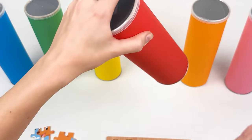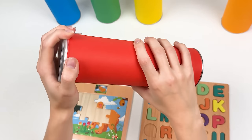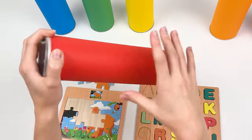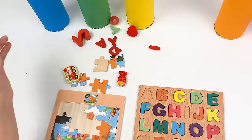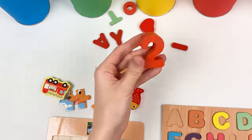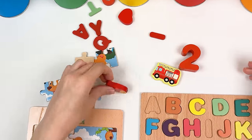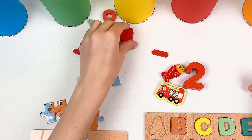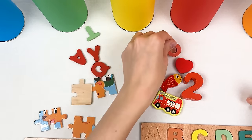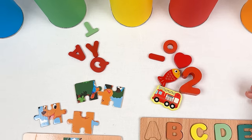Let's see. Ooh, looks like it's there. So many pieces. Let's see if we have enough to complete our puzzle and our alphabet. Look, we have number two. We have a fire truck. We have a fish. We have a heart. We have a circle. And another two pieces of puzzle.